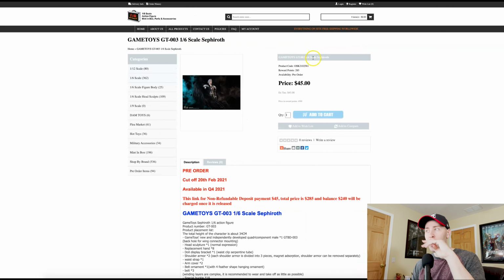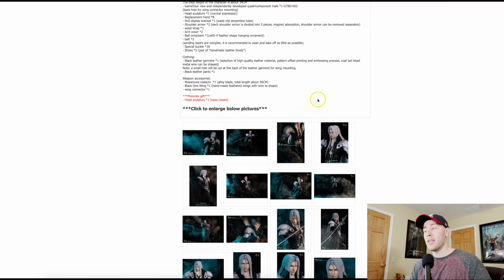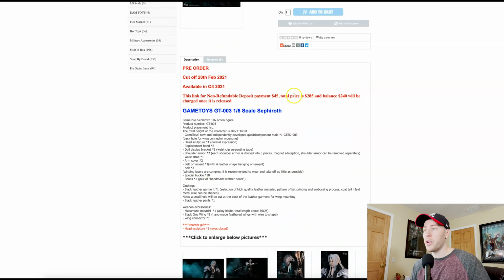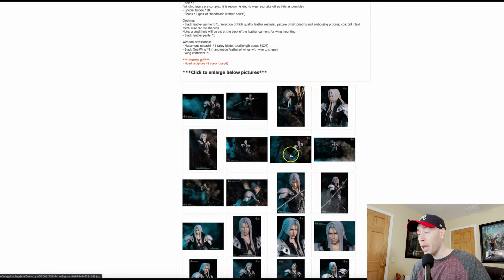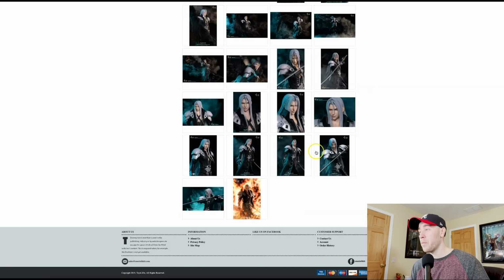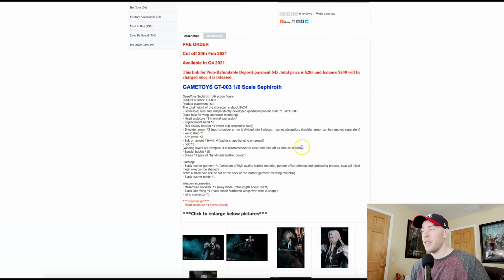So let's take a look here at 1/6 Kit and take a look at the price, because you pay a $45 deposit. All in all, you're going to pay $285. That's not terrible for a figure that comes with two head sculpts, one of which you very well may not use. You get all of these extra accessories like the Masamune, the wing, the wing holder, the flexibility in the wing where you can articulate it. That's really, really cool. You can articulate the leather tunic. So yeah, I'd say this price is fair considering the wing.